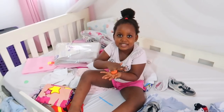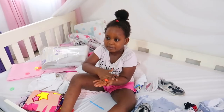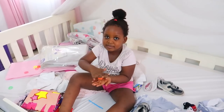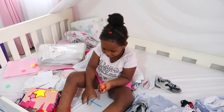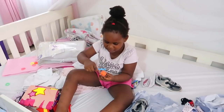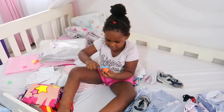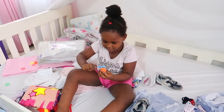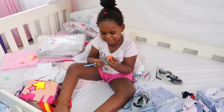Yes, Cora. What are you doing? Making something. Are you not supposed to be helping me? Yes. So why are you not helping me? Because I'm making something for you. What are you making for me? A smiley face. You're making a smiley face for me? Yes. How is the smiley face going to help me now? Look at the smiley face. Okay.